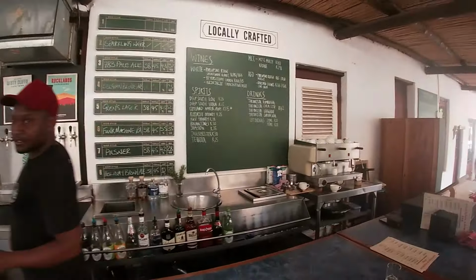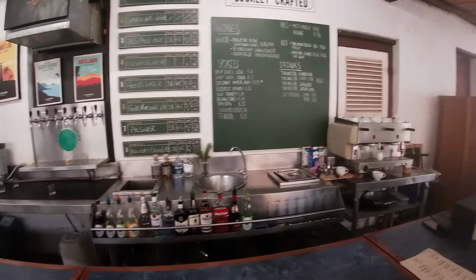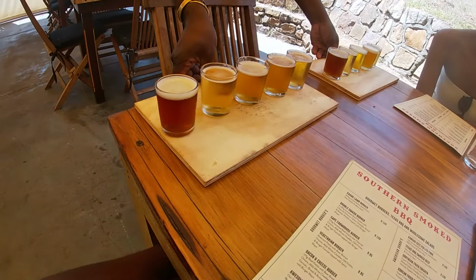From the road, this looks like a house. I thought it was someone's house. But this is a proper garden. Proper hidden gem. Okay, Talani doesn't like beer at all. I don't like beer, but this beer is very good. It's lovely, dog. I already know.